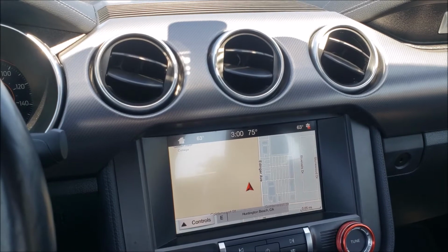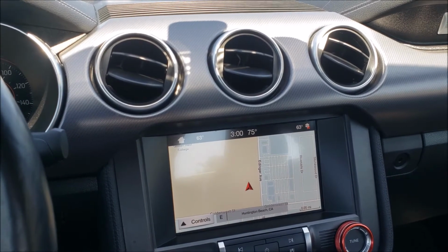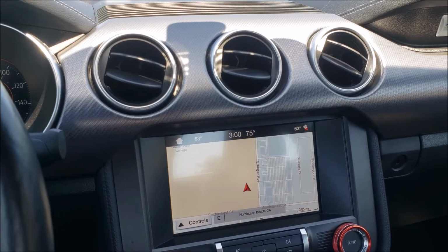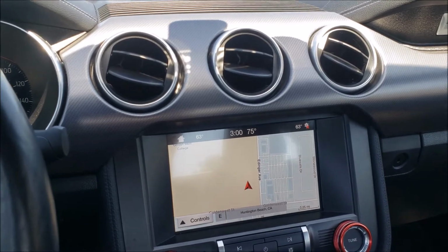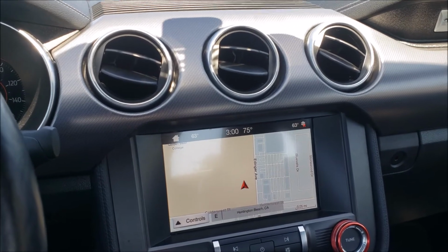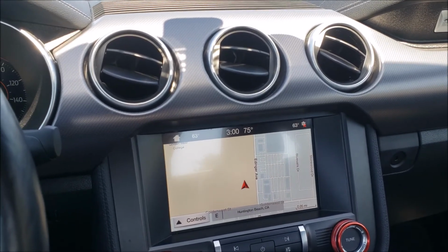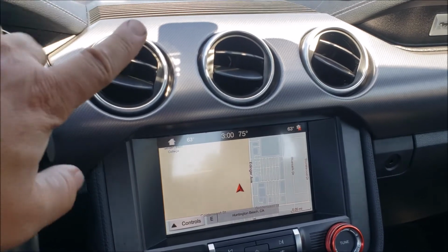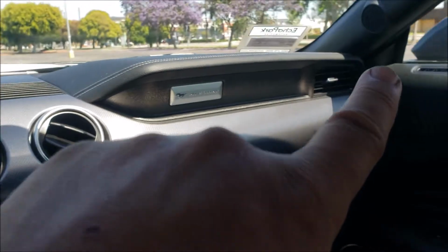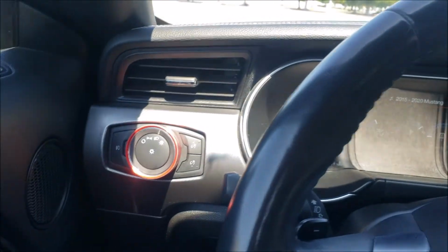So I feel for you guys who are having the AC issues. Trust me, I went through the same thing. I took it back to the dealership. They were telling me this, they were telling me that. They did an AC recharge, which actually helped. It worked because I was getting cold air now. My issue was the warm air coming from the driver's side, these two vents, and this one coming out cold, and that one's coming out cold, and this one was warm.